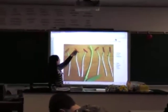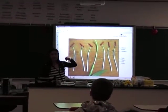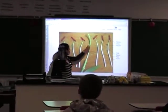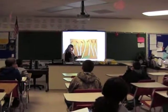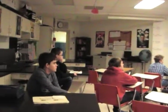So you have your male part, which consists of your filament and your anther. What does the anther have on or in it? Yes, Lauren? The pollen, good. And that's the male reproductive part. And then you have your female part of the flower. So down here you have your ovary and inside is your ovules. Then you have the style, which connects these two parts. Then you have your stigma.